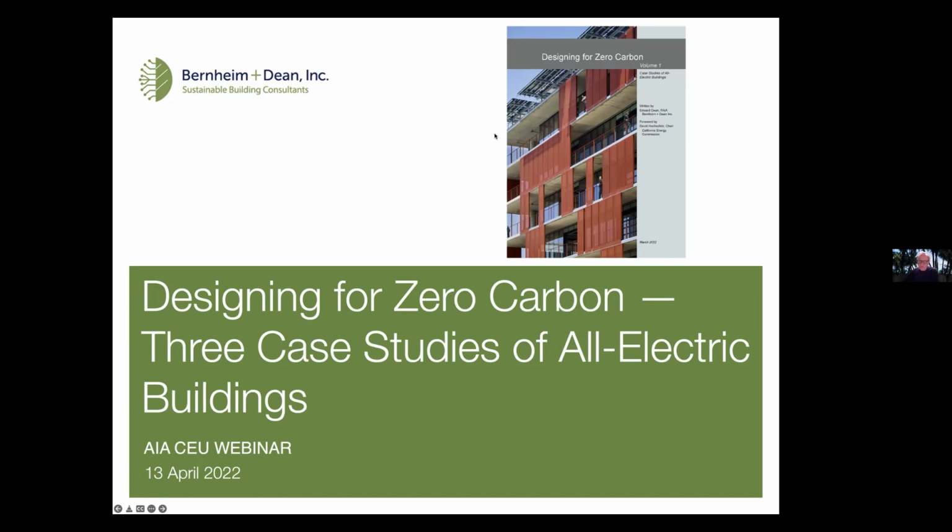But this last book has been focused more on case studies of recently completed buildings that are designed as all electric and therefore will be zero carbon when California switches the grid to, or becomes totally transformed to, totally renewable energy and non-carbon sources. So at that time, which is scheduled currently for the year 2045, when that occurs, these buildings will all be zero carbon. So that's why the title for the book is Designing for Zero Carbon, because we're going there. And these are great examples.